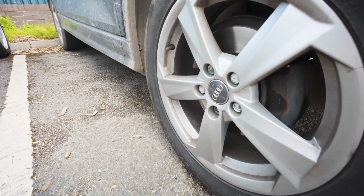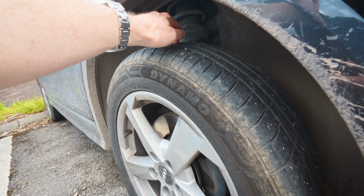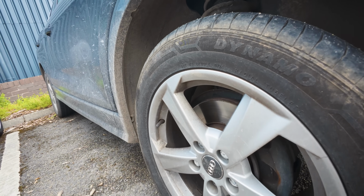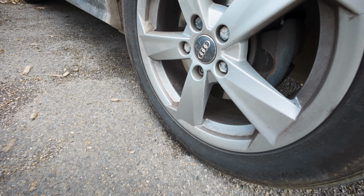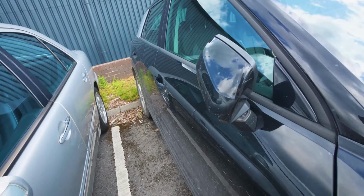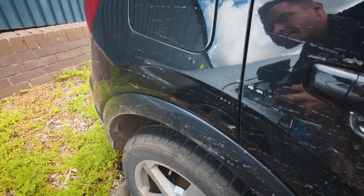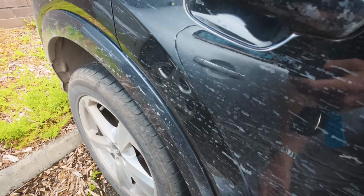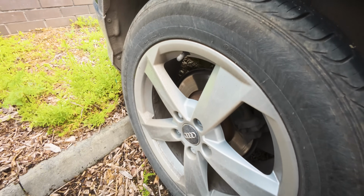So tyre-wise, this one was the one that was advised. No, that's pretty new. That's on like 5mm of tread. That's a Dynamo. That's okay. A rubbish brand, but it's got plenty of tread on it. Bodywork's fine. Panel gap's good. This trim here, I imagine, will get scuffed quite easily, and that looks okay, apart from being filthy.